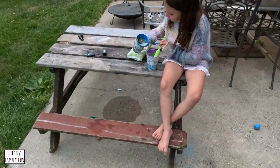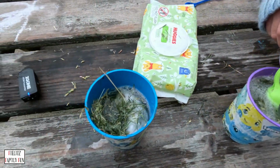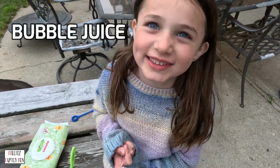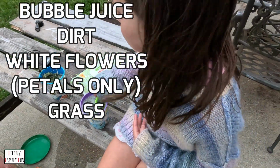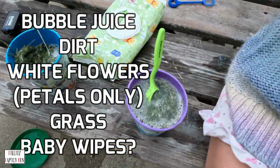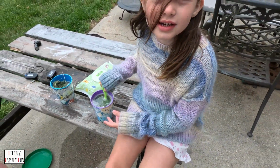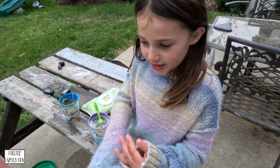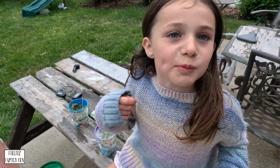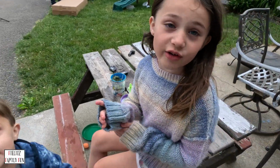Multitasking. See, he's over here making bug juice. I add bubble juice, white flowers, only their petals, grass, and white. Yeah, Maxwell, I don't see one, but Maxwell even has a white. I have like three. Oh, you have three wipes in your bug juice? Yeah. And bug juice is to feed the bugs, right? Yeah, even though they die in the water from the pools, this water is actually good for them to drink. It's healthy for them.